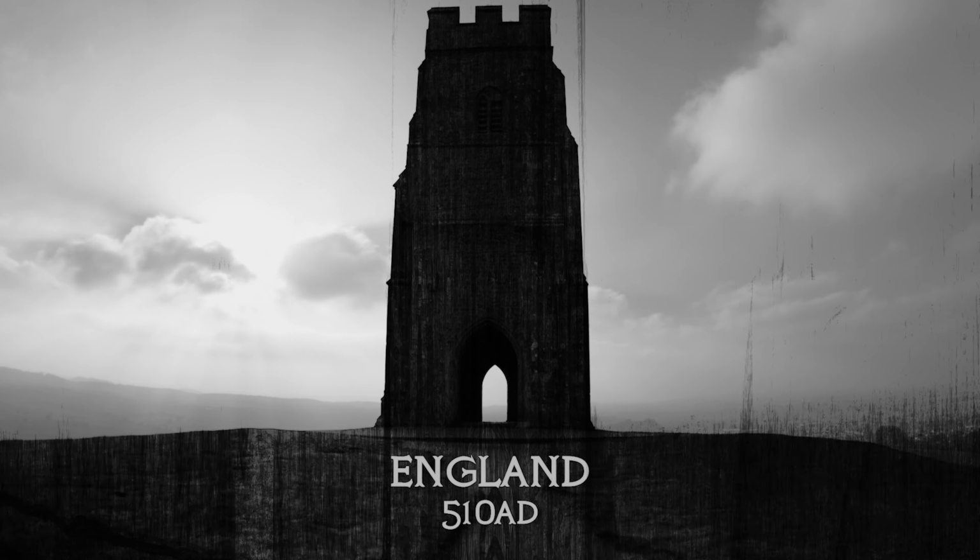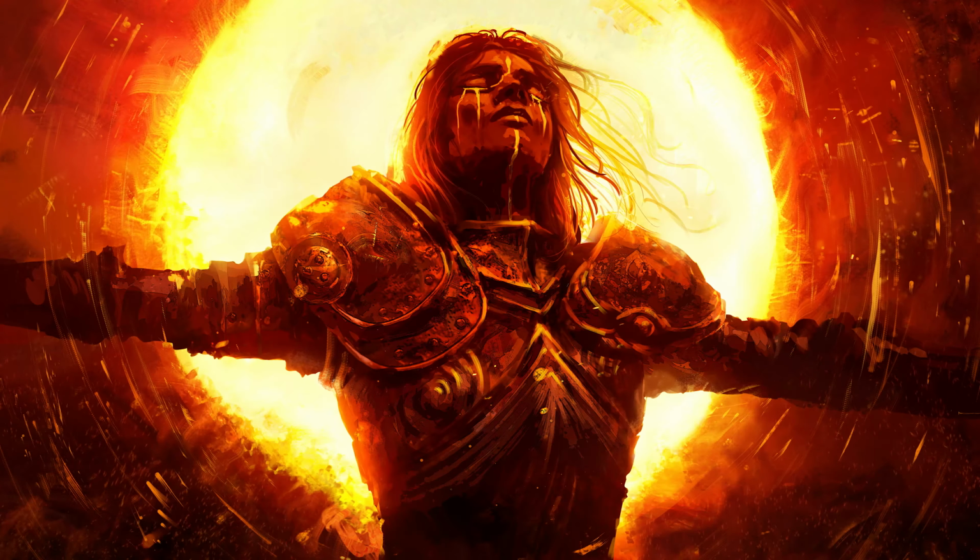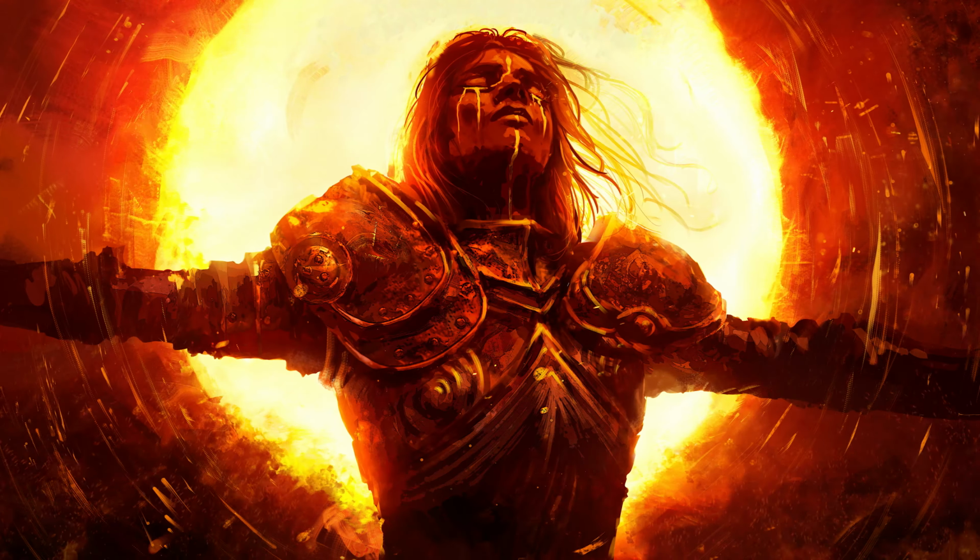In medieval England, there is a tale of someone who grew to become one of the most famous rulers of Britain, known for his Knights of the Round Table and for uniting the people of his land. King Arthur was a warrior, a knight, and a king who killed giants and monsters.